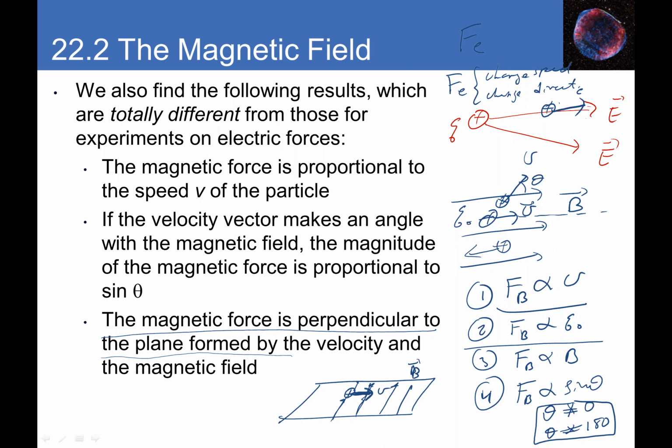Then the magnetic force has to be perpendicular to both velocity and magnetic field. Since the magnetic field and velocity are on that plane, the force has to be outside of this plane. That means the force is either going to be pointing out of the plane, upward or downward, but it cannot be on the same plane. That's why it's perpendicular to the plane where you have your velocity and magnetic field.